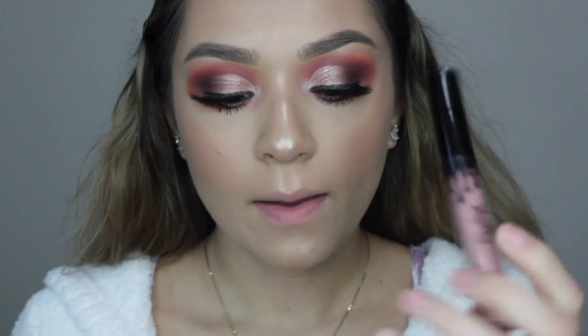So for my lips, I'm going to be using the shade Bare by Kylie Cosmetics. This is just a super nude pink.